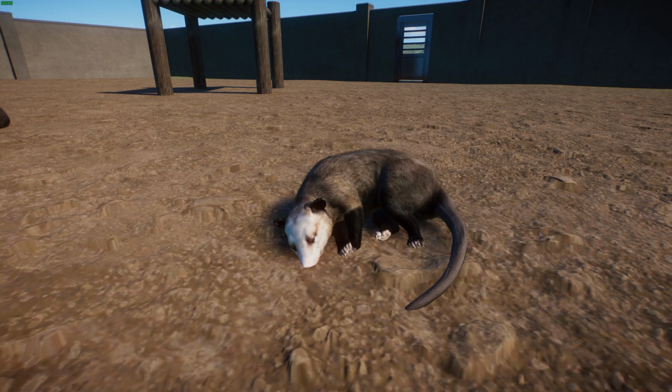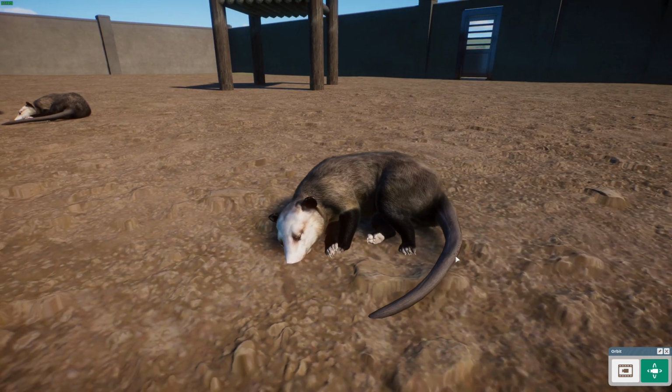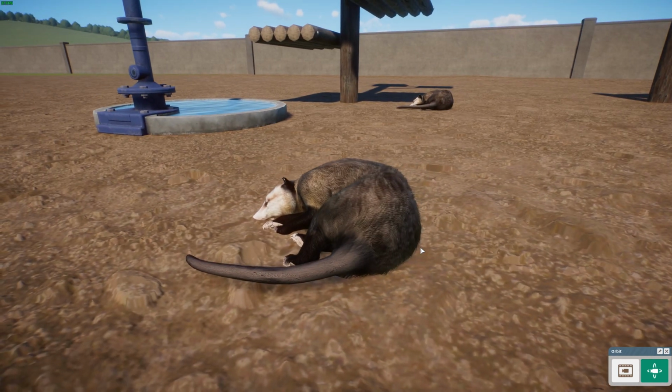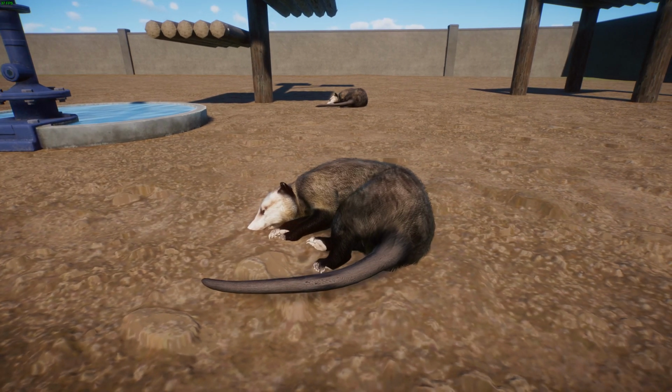They have this really nice dullish grey coat, and you can see they have the white faces, and also have these long prehensile tails that they use to grab onto branches and small objects, which is really, really cool.